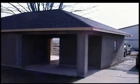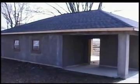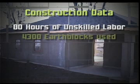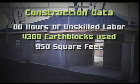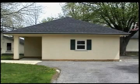Now that the stucco work has been completed and the house is ready to be painted, here is the construction data. It took 80 man-hours of unskilled labor and approximately 4,300 earth blocks to build the shell of this 950 square foot house. To build the shell of a 500 square foot house would require approximately 48 man-hours of unskilled labor. Now, you are seeing what a well-built earth block house can look like.